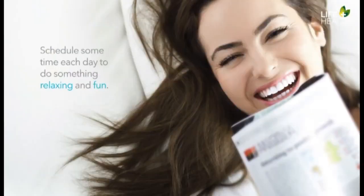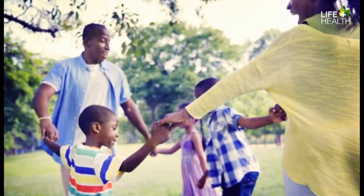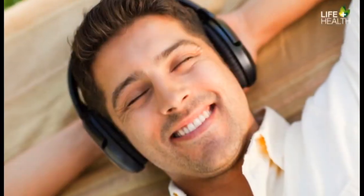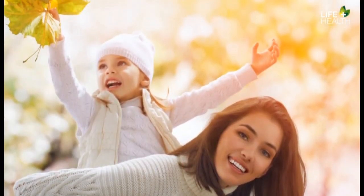I want you to benefit from rest. Schedule some time each day to do something relaxing and fun. You could read a book, go for a walk, spend time with family, journal, listen to music, or do any other activity that brings you peace and joy. Resting a little bit each day is beneficial, but resting an entire day each week may be even more important.